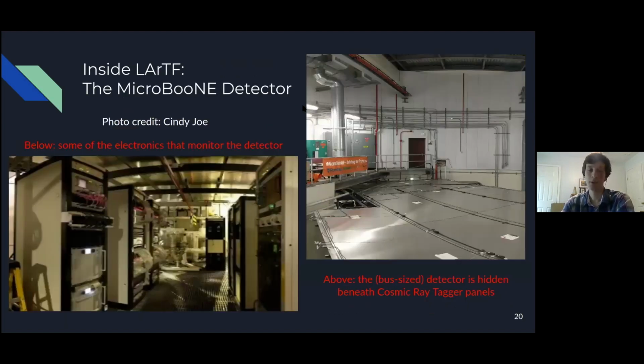So here we have some pictures from inside of MicroBooNE. On the right, the detector is hiding underneath of these panels that are actually trying to detect cosmic rays for us. More on the cosmic rays in a minute. And then on the left, we have a view from underneath with some of the electronics that are used to convert the charge on the wires into measurements of the actual electrons of when and where they were.